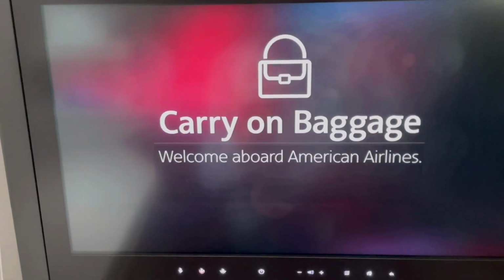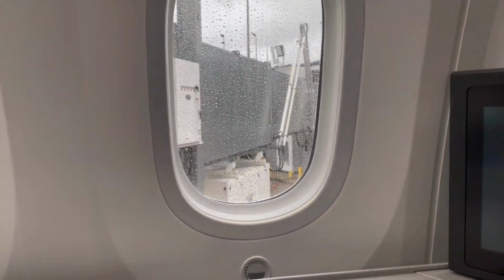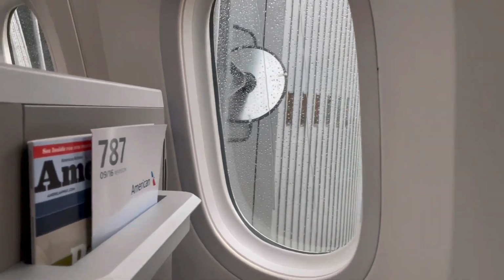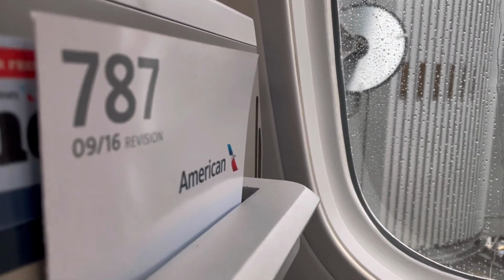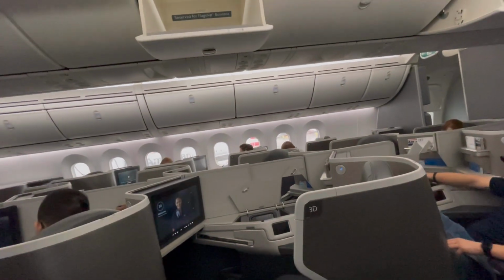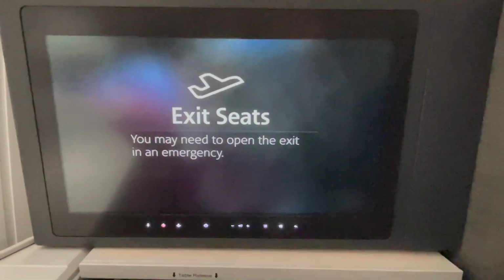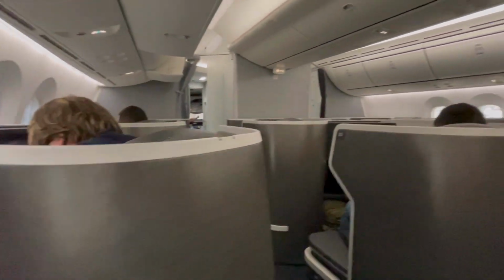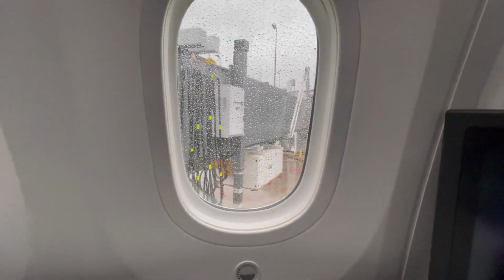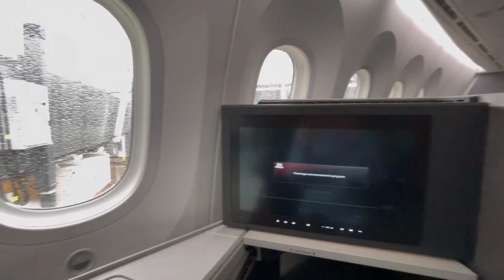Welcome aboard American Airlines. Please place your carry-on items in the overhead compartment or under the seat in front of you. Small lightweight items may be placed in the seat pocket. If you need assistance, please let us know. You'll notice the center seats have new privacy partitions. If you are sitting in an exit seat, please review the safety card in the seat pocket. You may need to open the exit in an emergency. Let a flight attendant know if you are unwilling to operate the exit or do not meet the exit seat requirements. Cell phones are in your hands. Please turn them to airplane mode. Flight attendant arms door, check, standby for all phones.